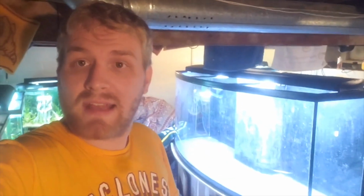At long last, we finally got some steps going in the right direction there with our big bowfront tank, so hopefully the time of finally getting some water in there and getting it cycled is not too far away. That, and we have a stand getting built as we speak for the 240. That's going to go right in this area by the 220 longs here. So lots happening down here.